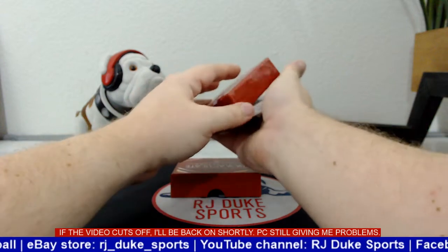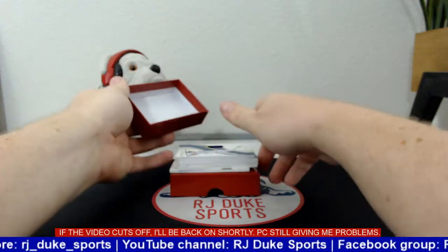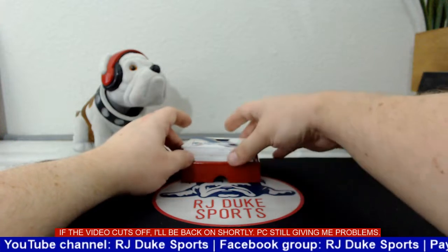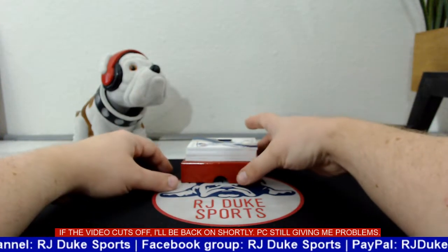I will say this is easily the skinniest output of cards. We got 6. We're going to have another redemption in here. Just wanted to make sure we had 6 because this is really small. But yes, we do, because one will be a redemption.